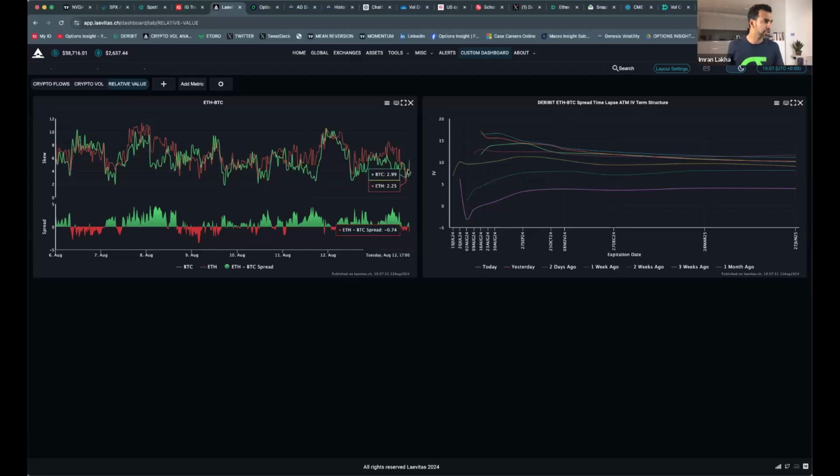Here we can see the skews are kind of not too far away from each other. This is 1 week skew. So Ethereum put skew down to 4, Bitcoin at 5. So this is bouncing around really. We did see ETH put skew was holding, Bitcoin skew was coming in, but now ETH has kind of caught up with it basically. So they're still kind of trading quite in line with each other.